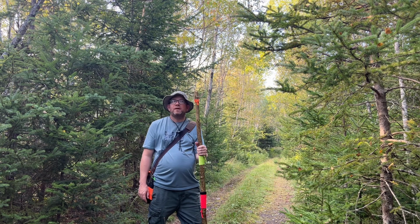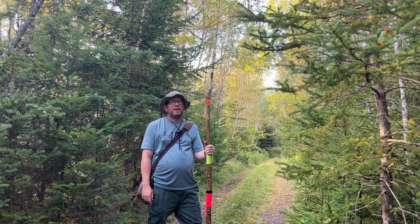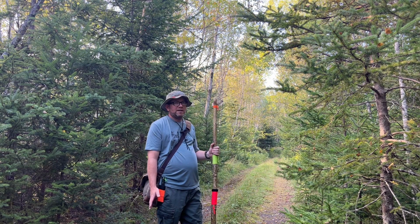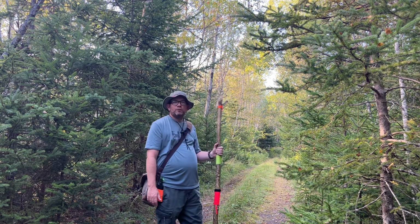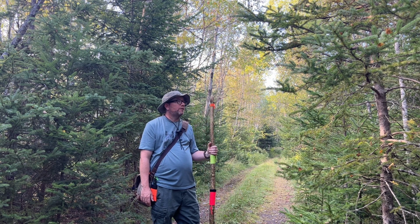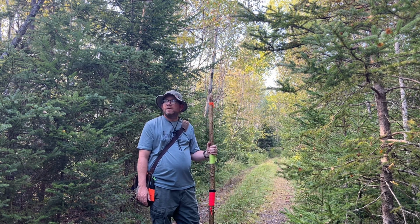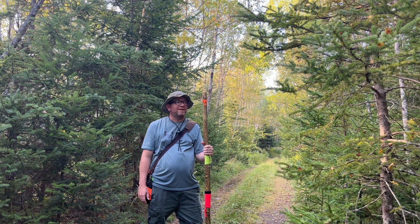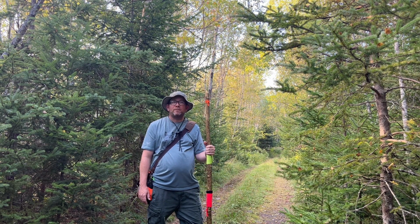I'm in the woods and I've got my mind on Birch Polypore. I kind of missed some last fall, last September, so I didn't get too many last year. So I'm all out. I noticed at the beach a couple were fruiting on a birch tree down there, so I thought I'd come check around tonight after supper and see if I could find any more.